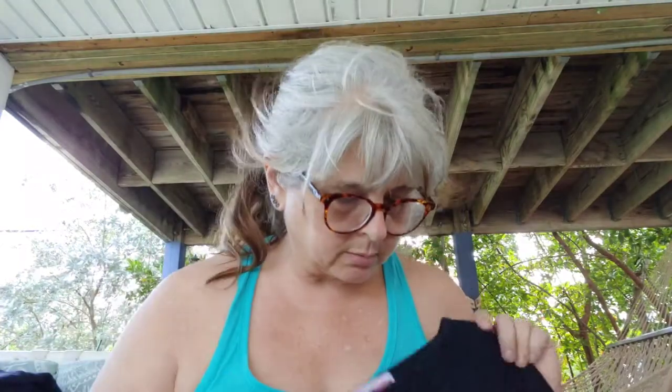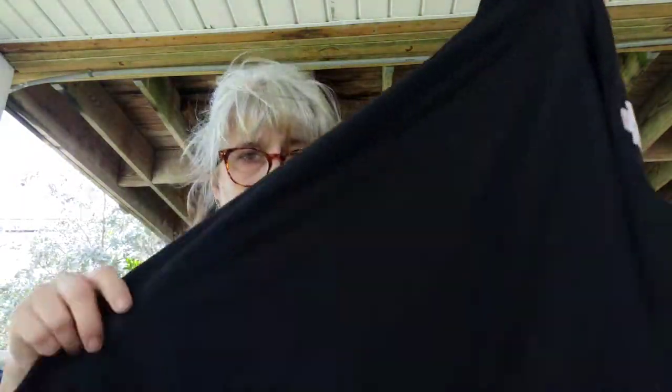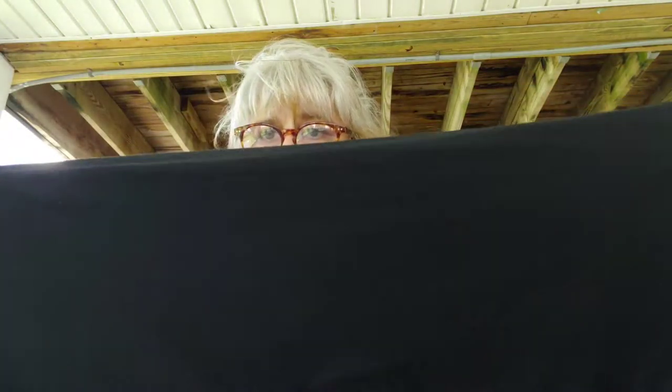Okay. I was excited for a second. I thought it said Steve McQueen. It's a Jack McQueen. No idea. Jack McQueen Sport. It's a medium. Probably new without tags because we got another one. It's just an incredibly basic black dress.